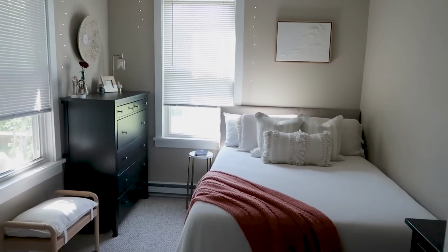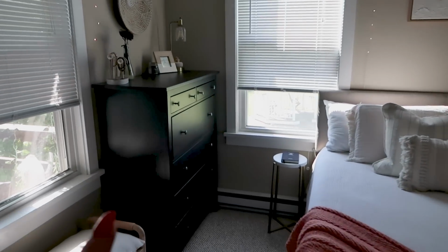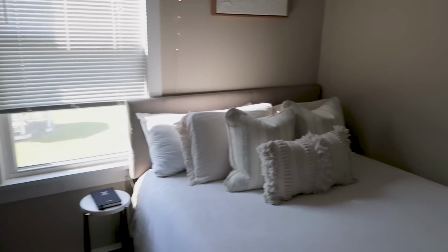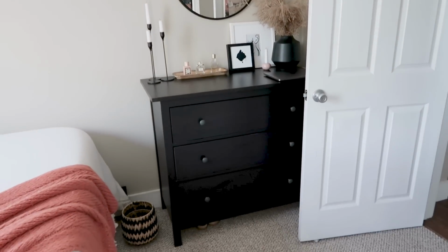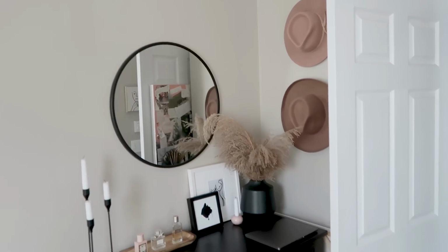I've tried it every other way. I've thought of it every other way. This is the only way it works in order for me to get both my dressers, because when you see my closet, you will understand why I need 2 dressers. So here's my entire room.